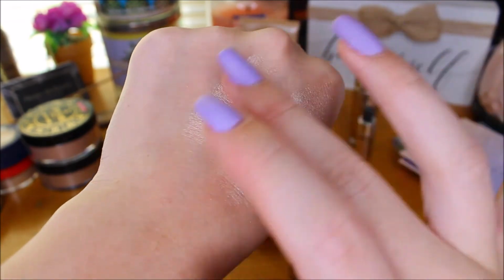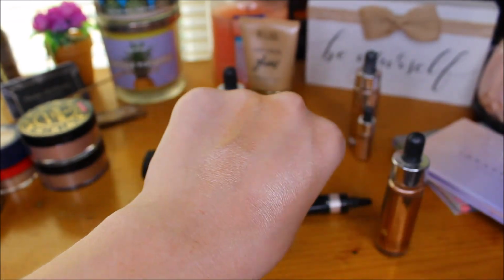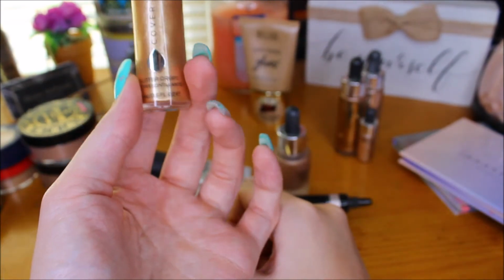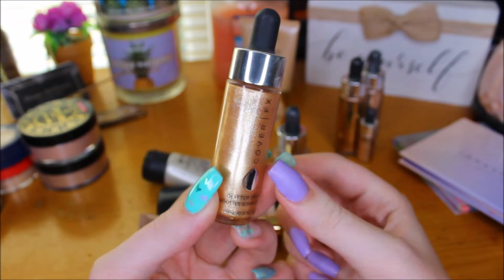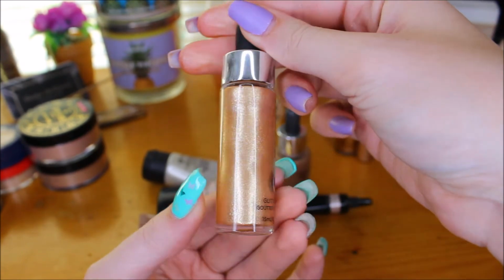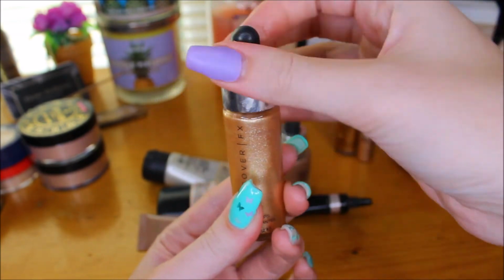Couldn't wear this in the winter, but oh my god, it's beautiful. Holy crap. This shade right here is the Glitter Drops, and let me tell you, I'm not a huge fan of the Glitter Drops because I don't care for a really glittery highlighter.